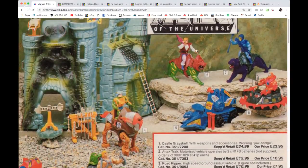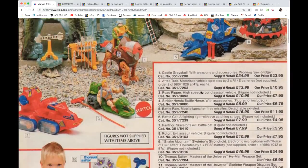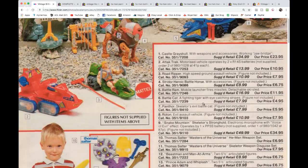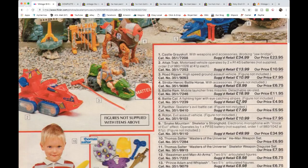You could buy, I think, this on here. Oh, figure not included. So if you see number 6 on that list there, Battle Cat, a fighting tiger with eye-catching stripes, figure not included. So you don't even get the figure that sat on it in the picture. How misleading is that? Suggested retail £7.99.